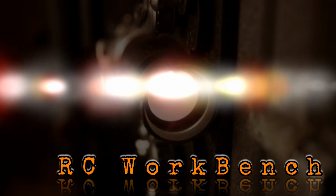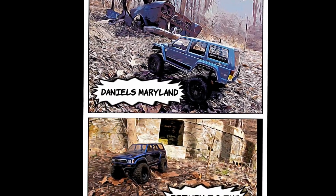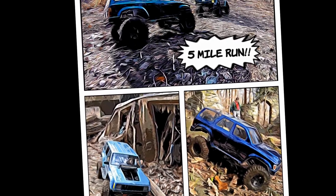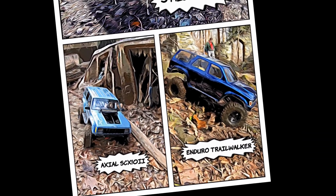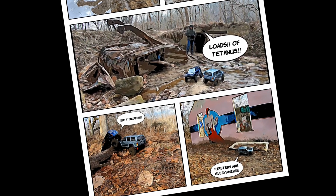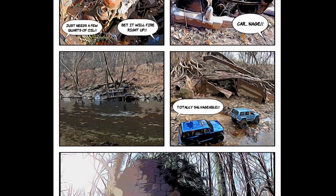What's going on, everybody? This is Creepy Crawling at the ghost town of Daniels, Maryland, part 2. We were actually able to get across the river this time. Required a 5-mile hike, but it was worth it. We both needed the exercise and had nothing else better to do. Nah, I'm just kidding. We were both really looking forward to getting back there, and I was very excited to put this video together. I've been waiting to get back there for a long time.